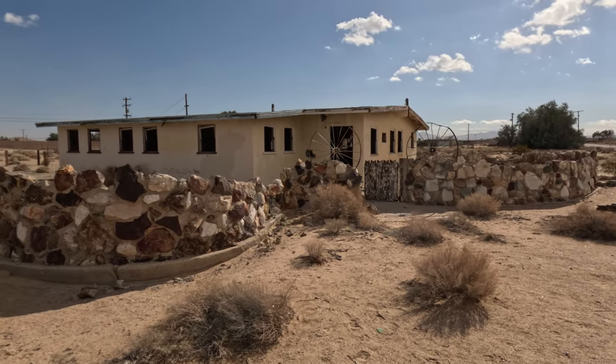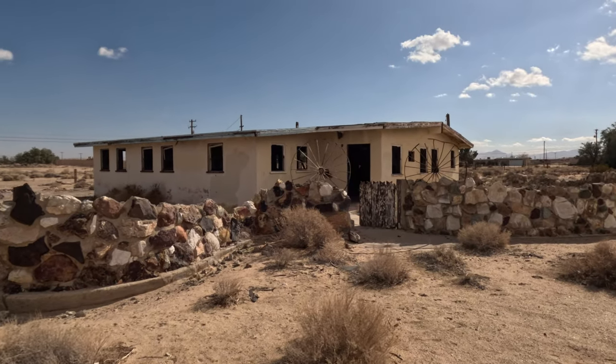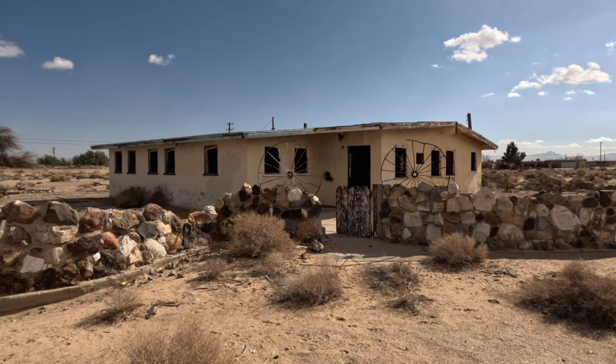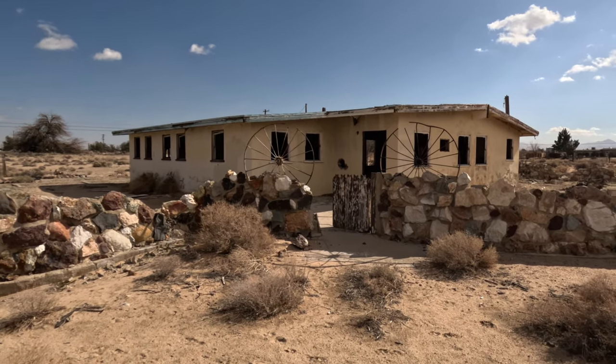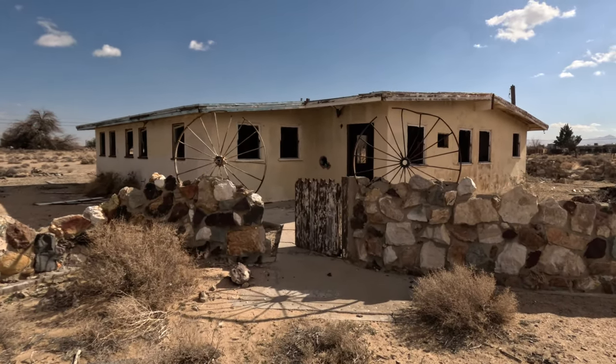This house is further up Hinkley Road, and from what my research has indicated, it's been abandoned for about 2 decades now. As a result, it's in a further state of decay than the other properties so far.